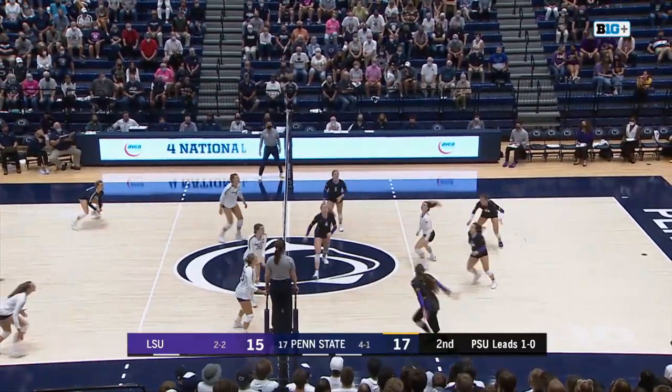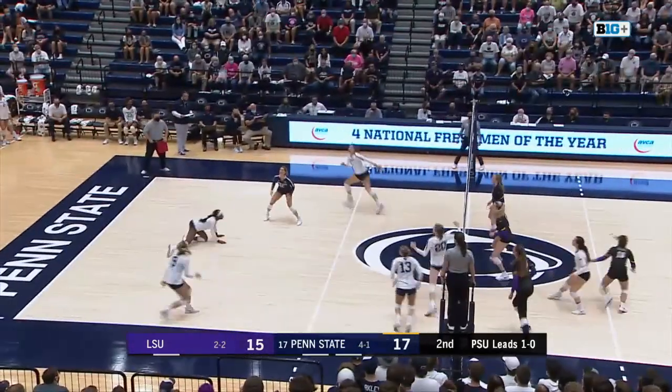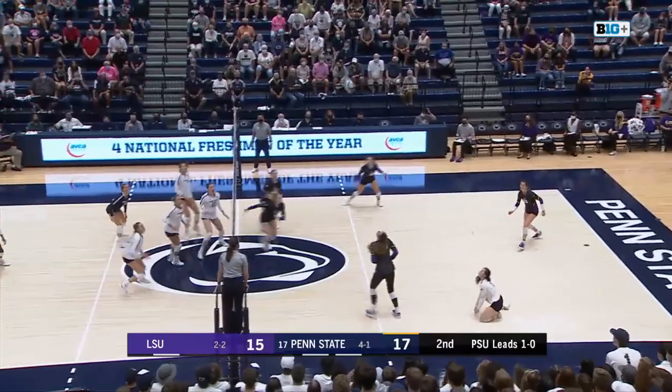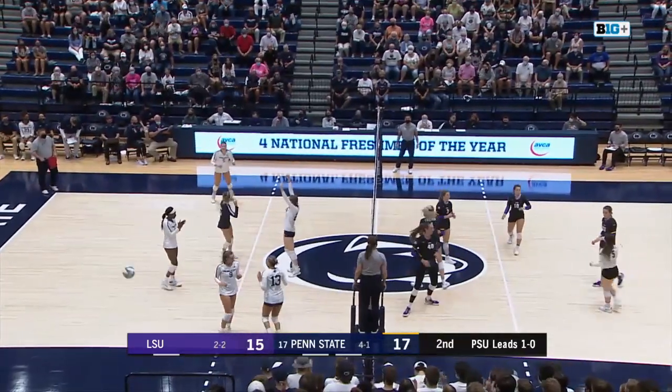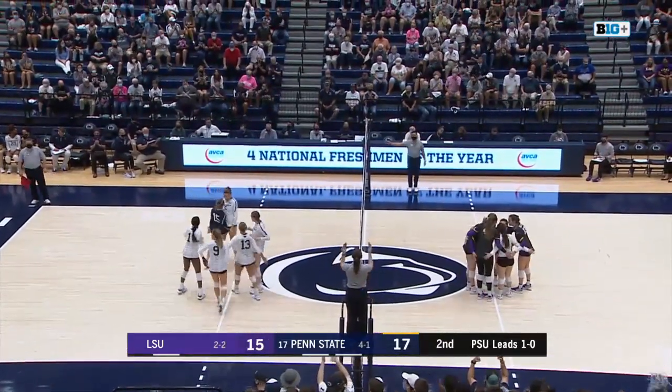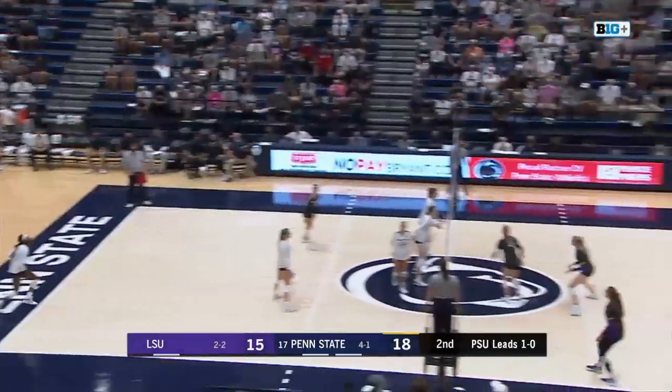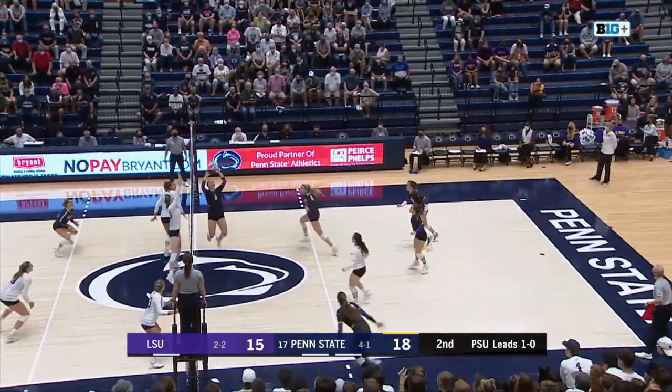Nice dig by Brister. Here comes Deberg, left pin, dug by Rollins. Pass by Hampton to Pritchard. Cross court, amazing dig there by Chanchuli, but it's sent over the net and out of bounds there. To get the ball up, but sometimes it just won't go your way.